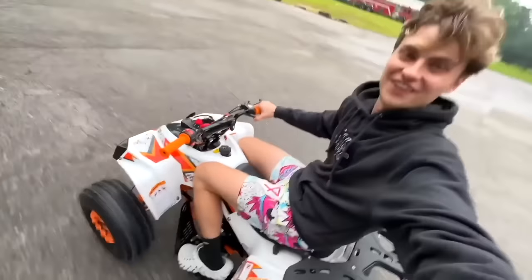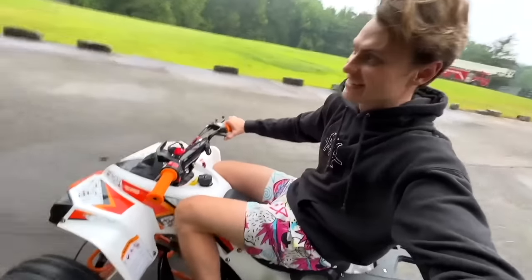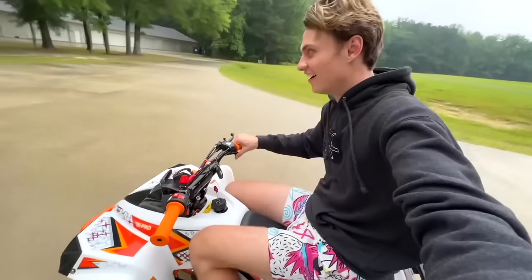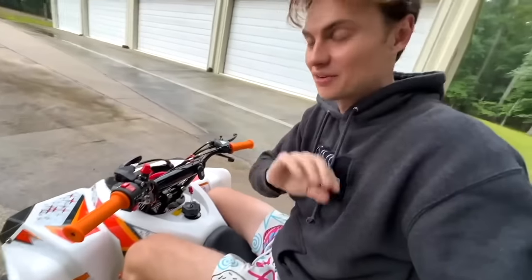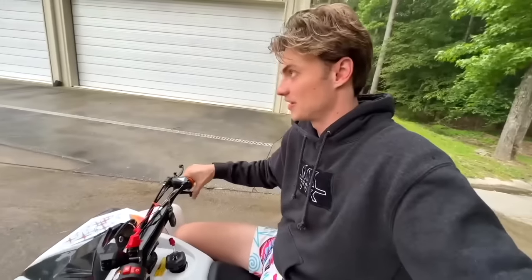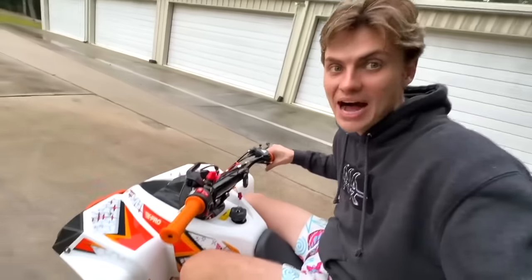I haven't even gotten this thing out of first gear yet, and it's kind of quick. I'm really excited to see what second and third gear feels like. This thing is fast. Oh, it only has one gear. Oh my gosh, I thought I was in first the whole time. It only has forward, neutral, and reverse. It doesn't have other gears. It's just one gear. Okay, so let's see how fast it goes. That's why it's geared so high.